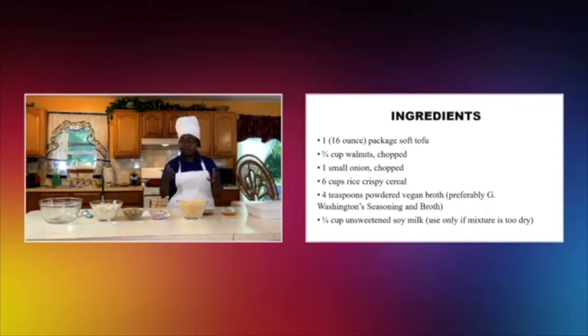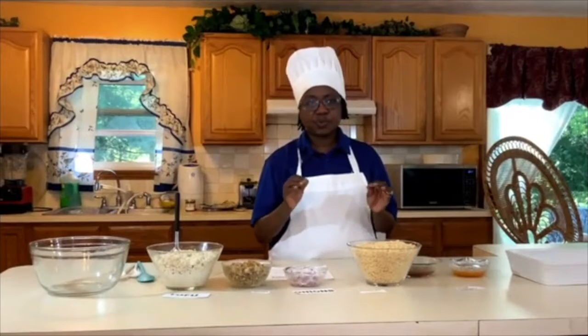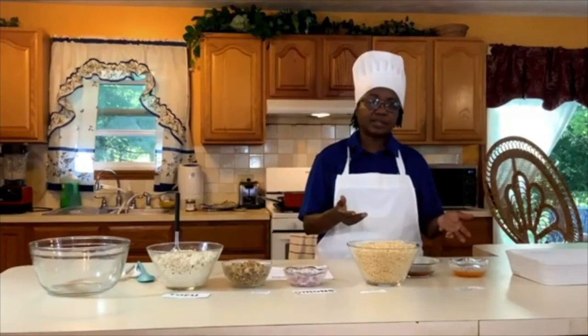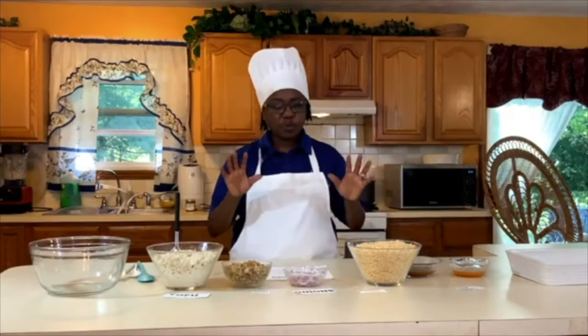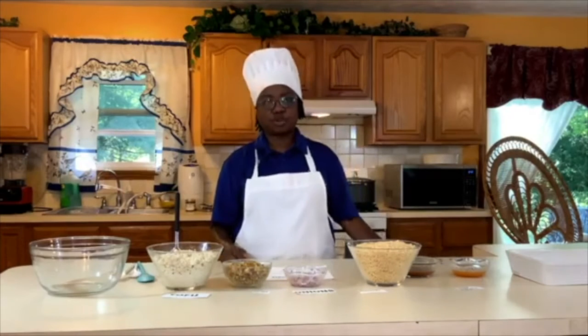And when we put the mixture together, if it is a little stiff, we are going to use a little bit of unsweetened soy milk or almond milk. So before we begin making this recipe, permit me to tell you a little bit about tofu.